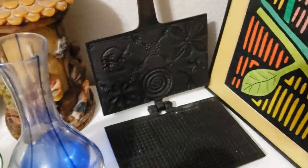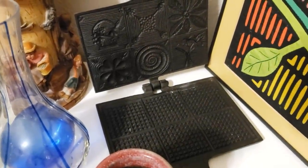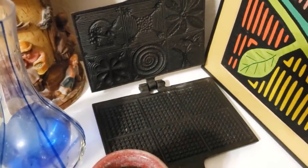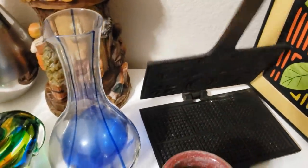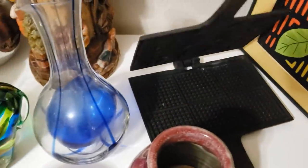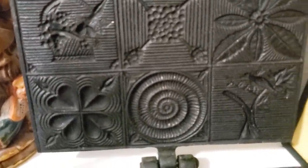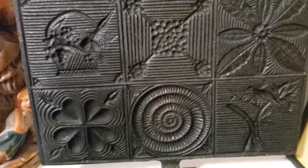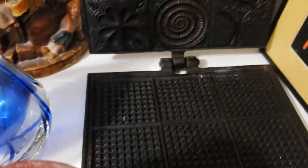This was something I found as I was walking out of the door. Somebody had decided they didn't want it and just popped it on one of the shelves near to the checkout. It's a really old, I believe, waffle iron. It's got intricate designs here. There's flowers, there's a swirly snail, and on the outside corners there are birds. It's a really super piece, very, very heavy.